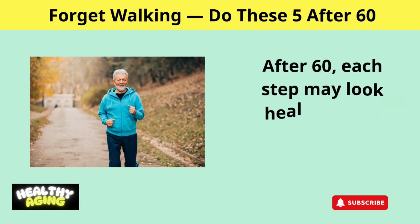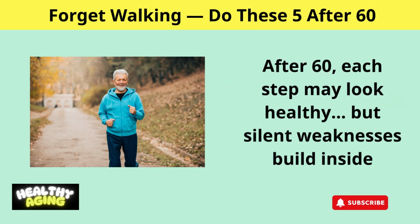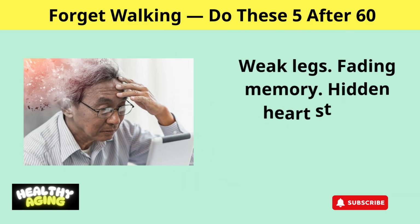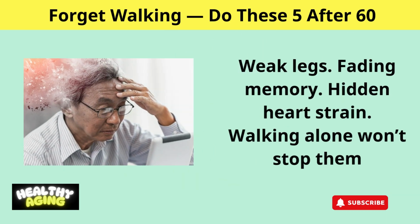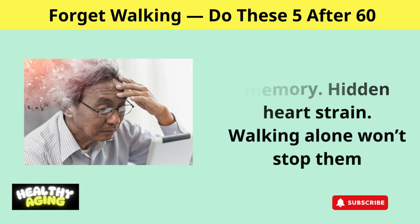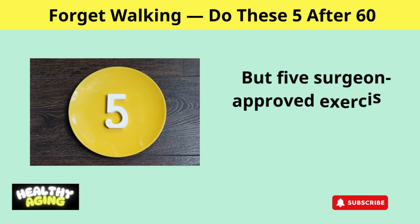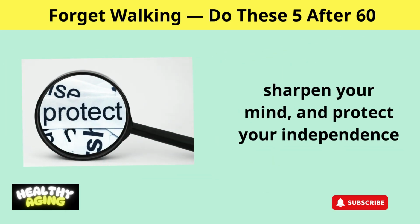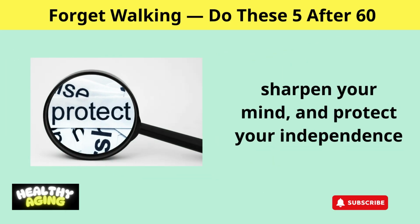After 60, each step may look healthy, but silent weaknesses build inside. Weak legs, fading memory, hidden heart strain. Walking alone won't stop them, but 5 surgeon-approved exercises can, proven to restore strength, sharpen your mind, and protect your independence.